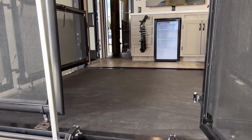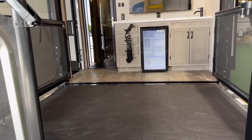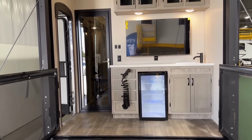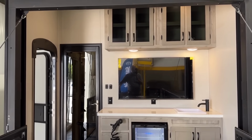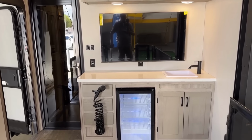If it were down in ramp mode, it would be a 3,000-pound loading deck. It's 1,500 pounds in patio party mode like we're looking at here right now, which seems like enough for the size of adults that could actually fit on this thing. I feel like that's going to be enough.